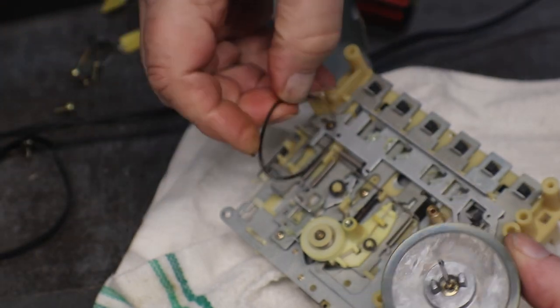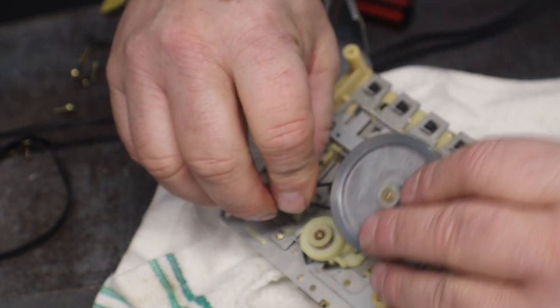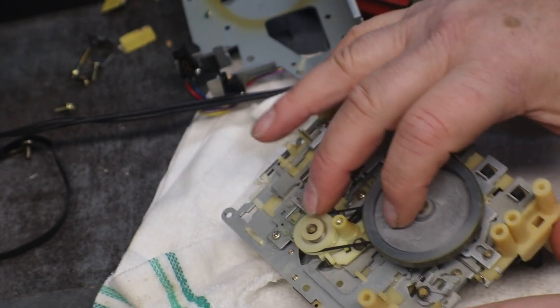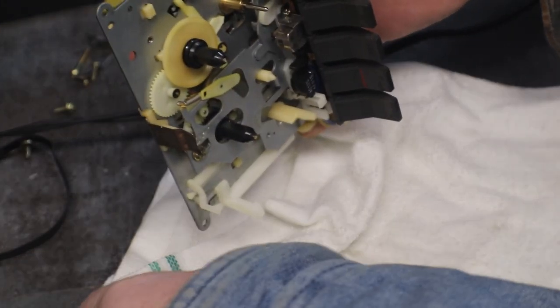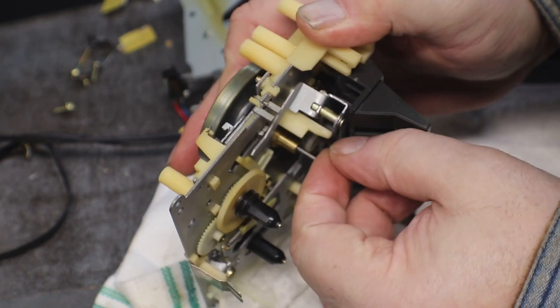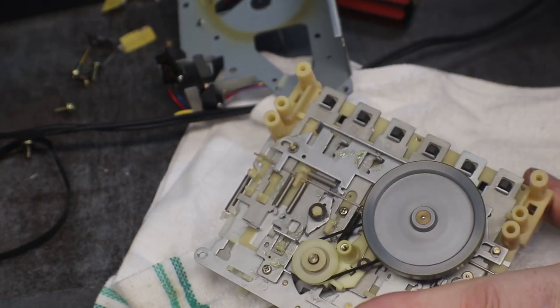Okay, there's our new belts. So this one goes there. That'll go down around like so, so it doesn't fall off like the oil off the pinch roller. Let's get that little plastic retainer up on there. There we are.